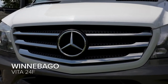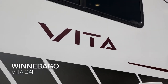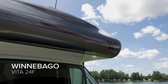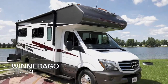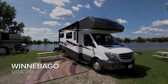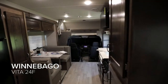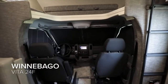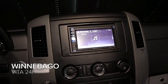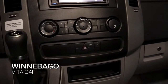Designed specifically for the Mercedes-Benz Sprinter chassis, the Winnebago Vita is more than best in class. It's simply in a class all its own. The Vita combines Winnebago's legendary build quality, plenty of useful storage, with best-in-class features, and a spacious interior. The Winnebago Vita's cab extends well-appointed comfort and convenience. The Bluetooth-enabled radio, rearview monitor system, and iPod MP3 input contribute added safety and support.